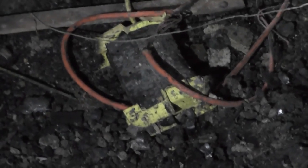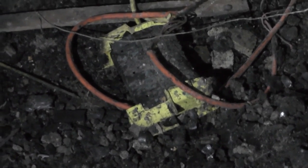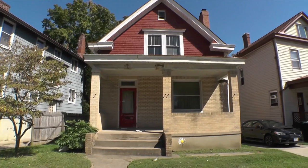I wanted to point this out real quick. This, the source of ignition, that is a power point, like a multi-strip outlet that was apparently overloaded. And that became the ignition point. We're right below that hole in the foyer.